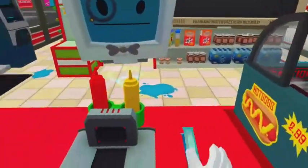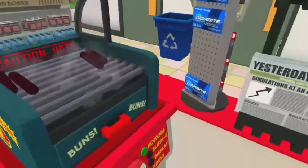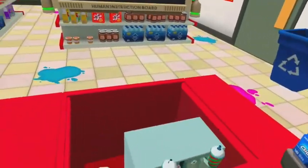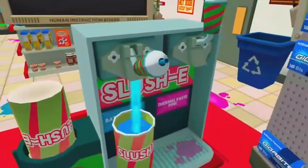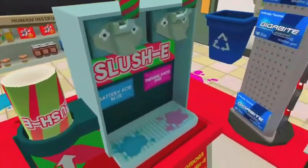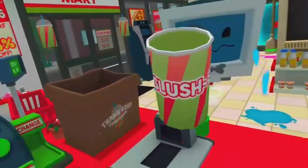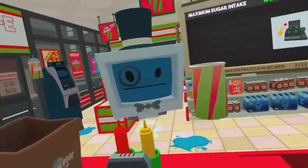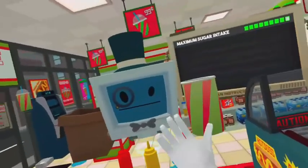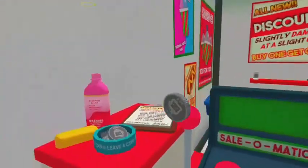Well, hello! Would you kindly... ah, yes, much better. I'll take one of those frozen slushy delights. Would you kindly jumbo-size that? Oh, I love the taste of sugar! Oh, you're very good at scanning. Now, would you pass that to me? And here's some banknotes for you. Keep the change, good human. Ta-ta!